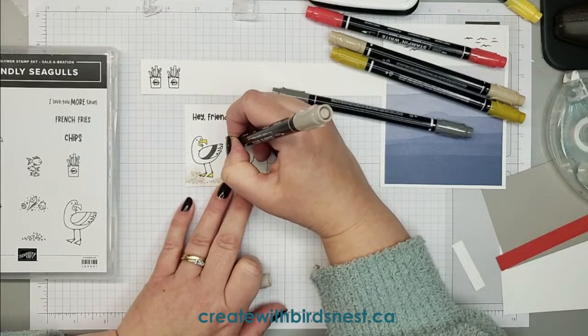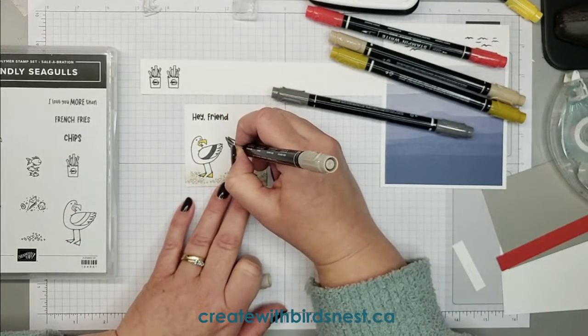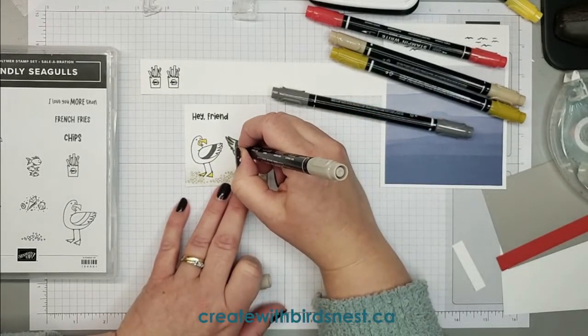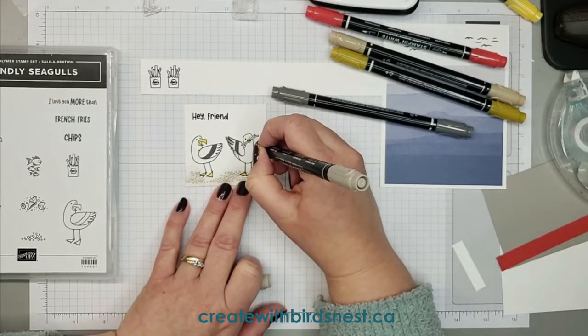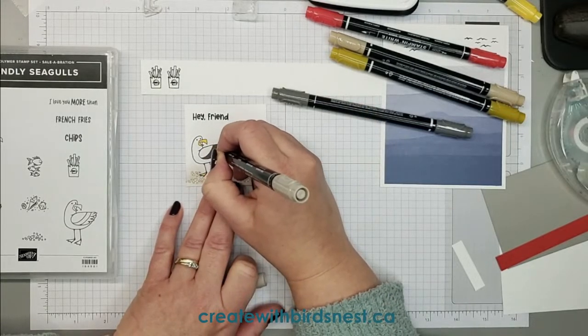But for this, it's perfect to use these to color in here. So I'm just kind of outlining the wings. I don't want to color them in solid, but you absolutely could if that's what you want to do. I'm just kind of adding a bit of a highlight look to these. And then we'll do the same over here on this guy's wing.